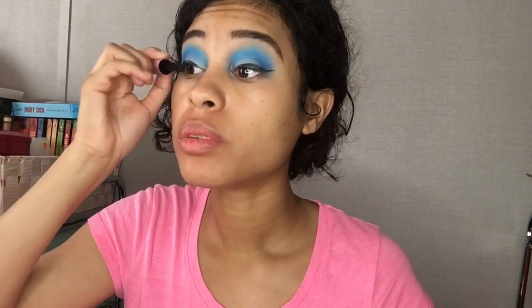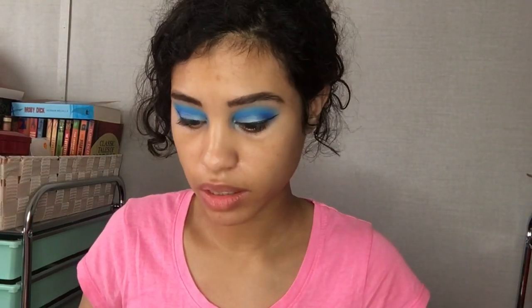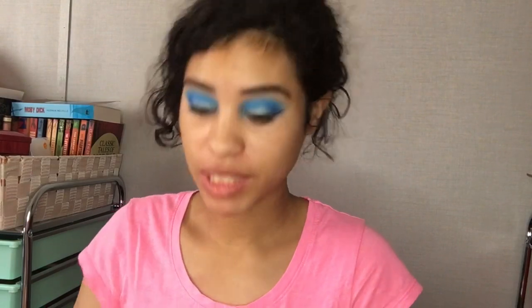I can't believe I did a blue look that I actually liked. Usually I try to stay away from blue looks because I don't like the color blue, but I'm learning. My goal for this year is to learn to like the color blue. So I actually really like this look, which is a shocker, but hey, new things can happen. I also love how the blue makes my eyes pop a bit more. So yeah, that works. I'm not gonna do anything with the bottom lash line because I just don't feel like it. It's not one of those days.